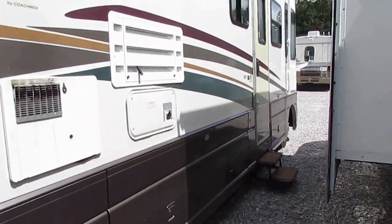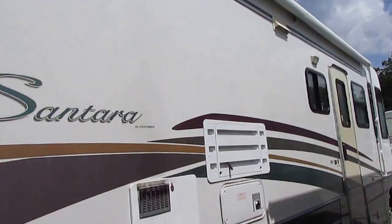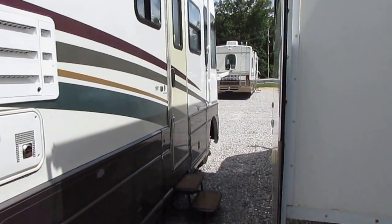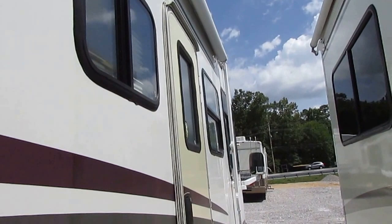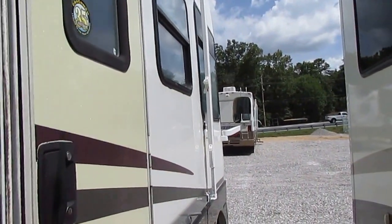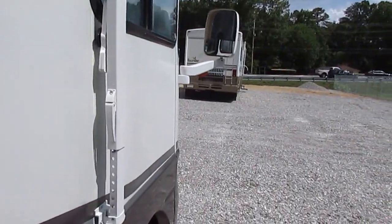It's got the upgraded ride air suspension, so if you're towing something, you can stiffen up the ride and make it tow better. Got a nice awning. We're going to pull that out and show you that it works perfectly. Double power steps. I'm going to tell you, folks, 35,000 miles and just an exceptionally clean motorhome like this, you really can't go wrong.